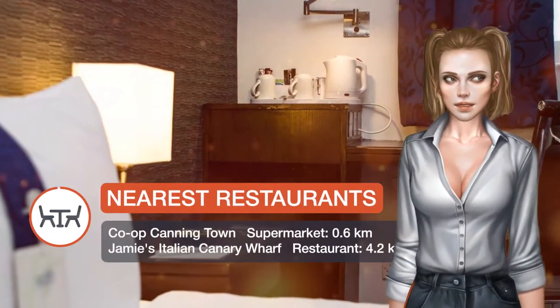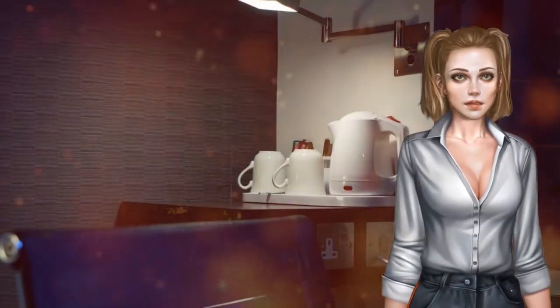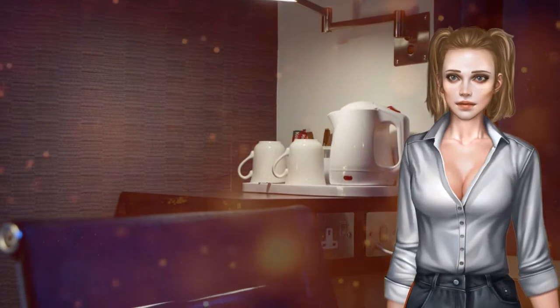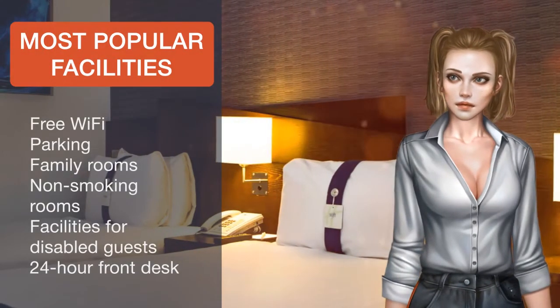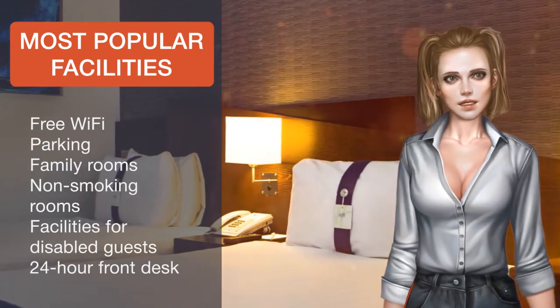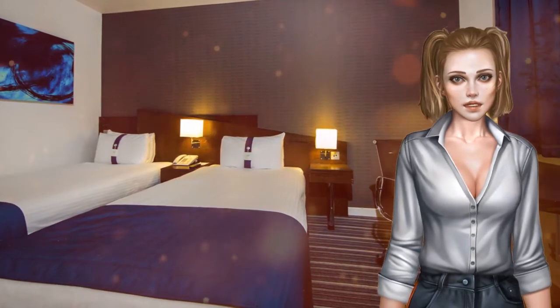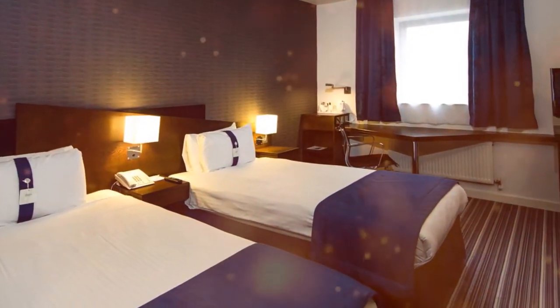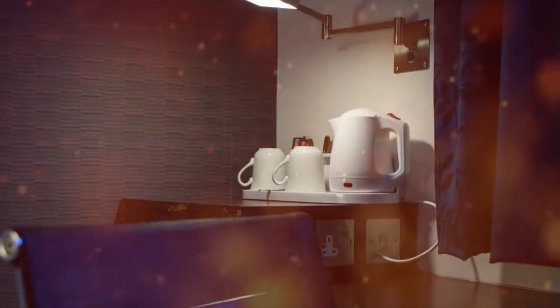The Holiday Inn Express Royal Docks has secure on-site car parking and a 24-hour front desk. The on-site bar offers a selection of cold and hot beverages. A free breakfast is served daily. Guests can also make use of the business facilities on site. The Holiday Inn Express Royal Docks is outside London's congestion zone. London City Airport is 2 miles from the hotel, and Canary Wharf is a 10-minute drive away or 2 stops on the Underground.